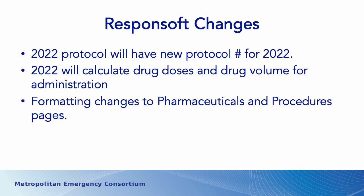So in terms of ResponseSoft, the protocol for 2022 will have a new protocol number. So when we get close to 2022, you should get a reminder that you need to update the protocol, and you may need to actually enter the new protocol number. We'll distribute that to you as soon as we have it. So your first shift in 2022, take out your device and make sure that you delete the old protocol and add the new protocol with the number that we'll provide you.